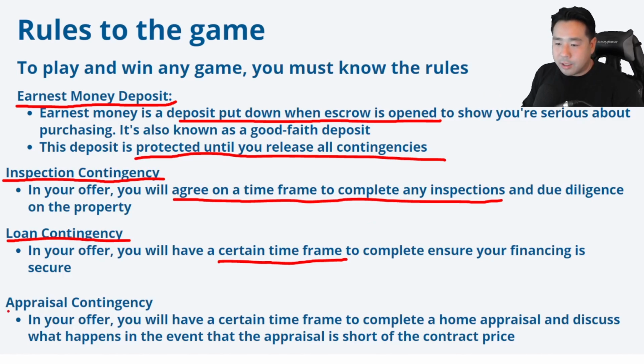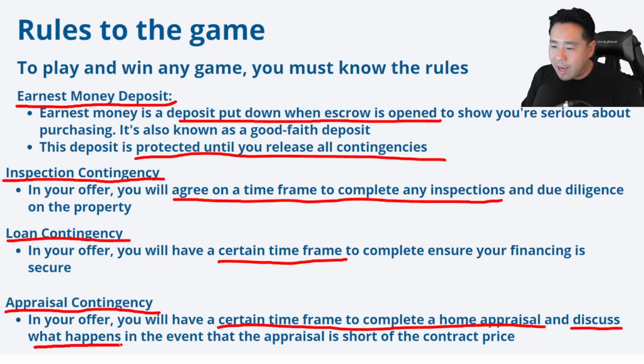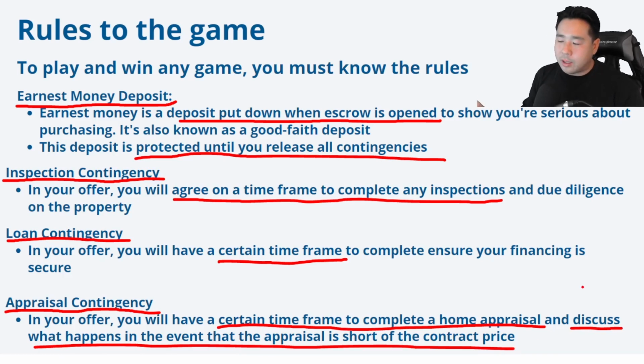And the last contingency that you need to be aware of is the appraisal contingency. Now, for most home purchases, you will have to get an appraisal complete, depending on some other factors. Maybe you're putting 40% down, you are below a certain loan to value or debt to income threshold. You could potentially waive your appraisal, but for the most part, you will also have to negotiate a certain time frame to complete your home appraisal and discuss what happens in the event that the appraisal is short of the contract price. So let's use a quick example.